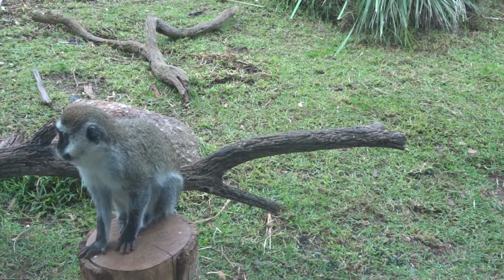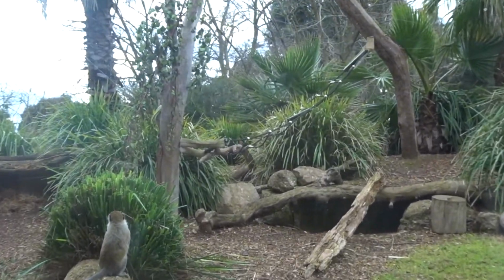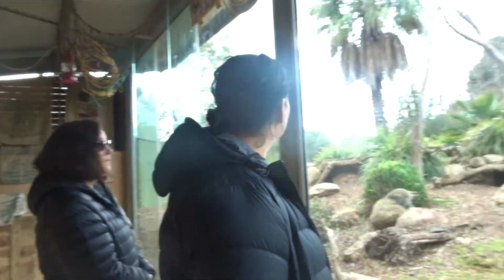Where's the meerkats? Look, that one's climbing. Emma, quick. On that, there, on the rock, see? Yeah. Long ones. Ooh. All right.